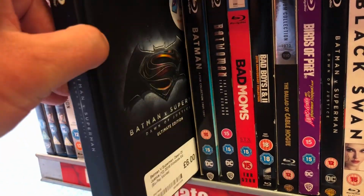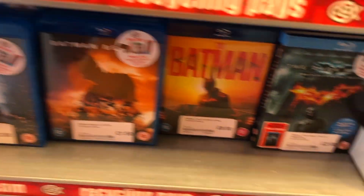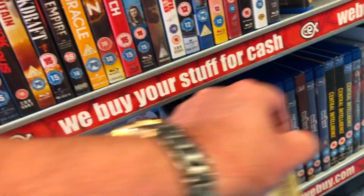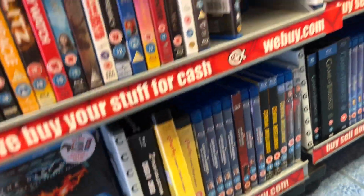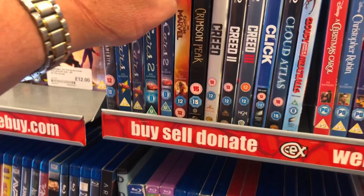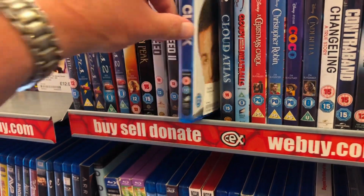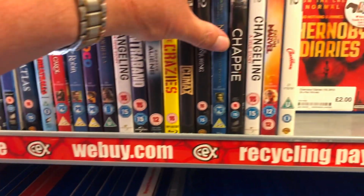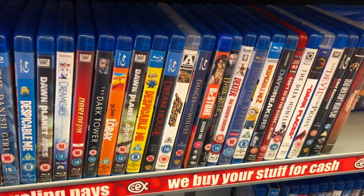Batman there, and look, a nice digibook version of Batman, or media book version of Batman vs Superman. With some Chuckys down the bottom, box sets. I do like the Chucky series. I didn't put that in properly. I've already got it. I just couldn't squeeze it back in. Click. I like Click, the Adam Sandler film. For me, I enjoyed it. Cloud Atlas. Should I give that a go? That is the question. Someone suggested I do.